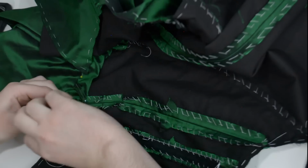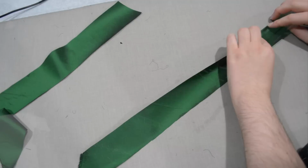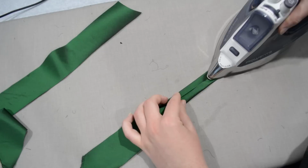This is another thing that'll take like half a day just to do all the boning on the inside. But once that was done, I could go ahead and get back to finishing that bottom edge, figuring out the pleats, how to finish the top of the pleats and the rest of the bottom of the bodice.